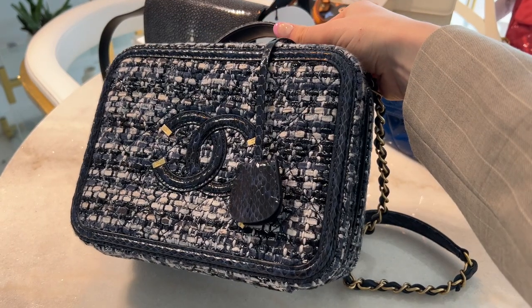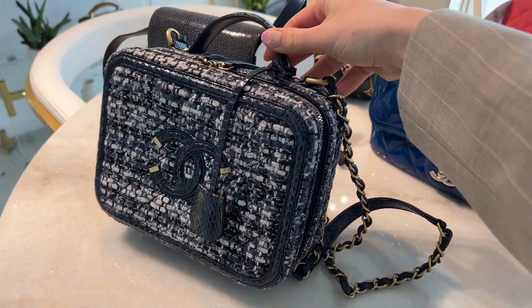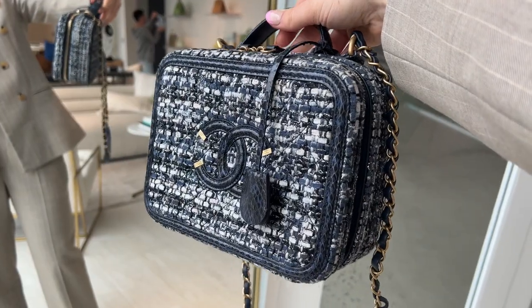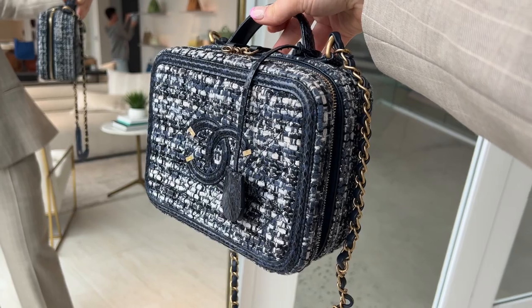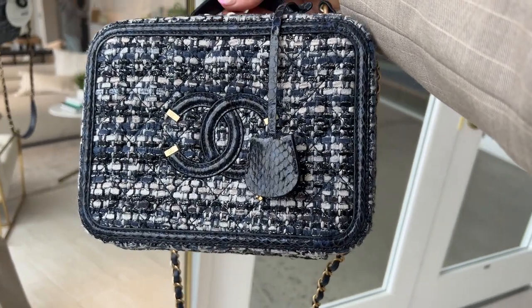I'm going to show you guys the products that I was shopping for. The first couple of bags that I tried on were all from Chanel. The first one being this Chanel tweed vanity case. This one was actually in very, very good condition. And the reason why I picked this bag is because I thought the combo of the tweed and the python was a really cool and unique mixture.